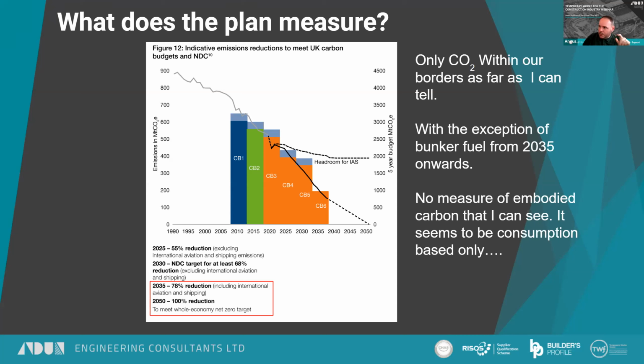This is important to remember, this is not talking embodied carbon. We're talking purely carbon emissions, which is burning of fossil fuels effectively. So it's not even considering embodied carbon within things, which we'll come on to later.